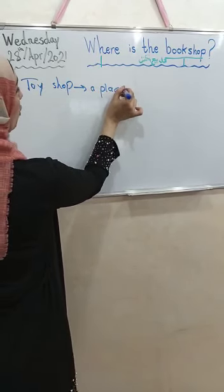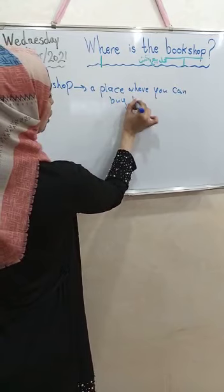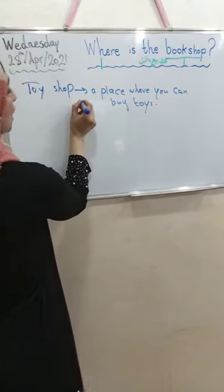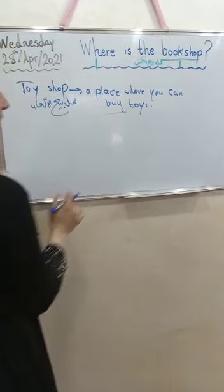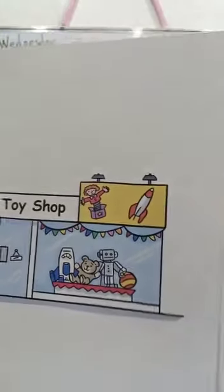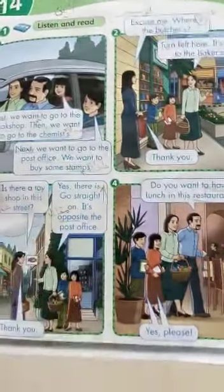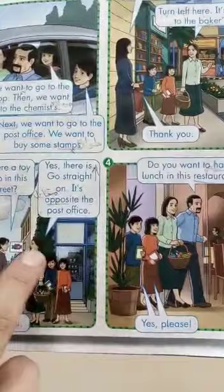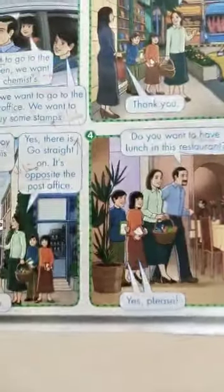A place where you can buy toys. So what's the meaning of toy shop? Toy shop, a place where you can buy toys. So is there a toy shop in this street? Yes, there is. Now she wants to give the correct direction for the toy shop. Go straight on. It's opposite to the post office.